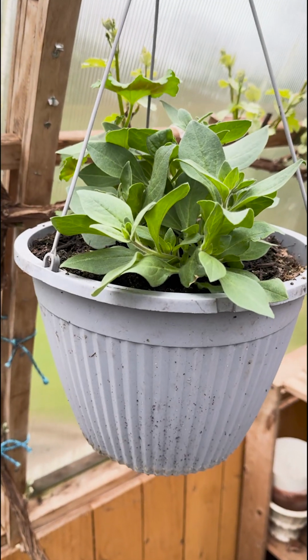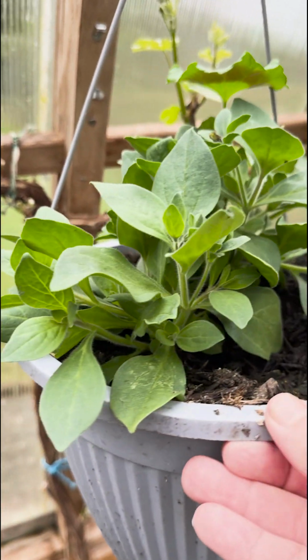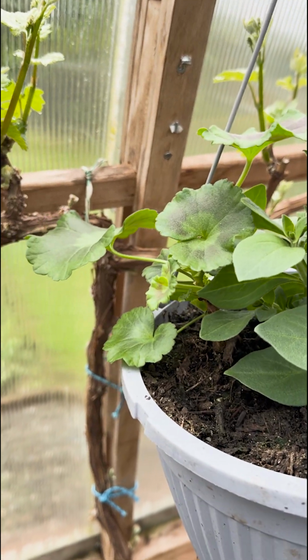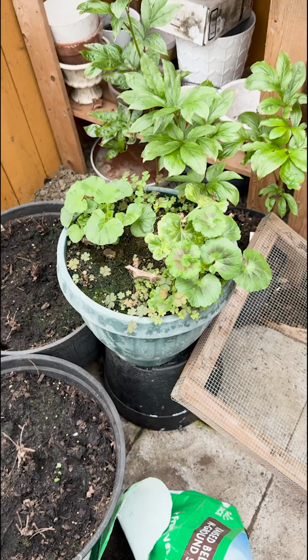Number two, it allows me to overwinter all of my not hardy annuals. I'll give you an example. Here is a basket of petunias, and these petunias I overwintered, and they're just starting to come out of it, along with this geranium. And these geraniums down here.